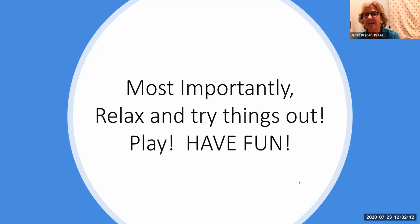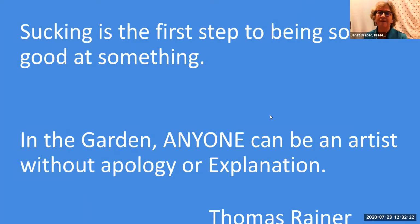And sometimes I get really stymied and worried when I'm thinking about putting a design together. And I have these 2 quotes that hang above my desk. And these are both from my friend Thomas Rayner. And the quotes, first of all, sucking is the first step to being sort of good at something. Meaning you gotta try. If you're not trying something new, you'll never get better. So be risky. Come on.